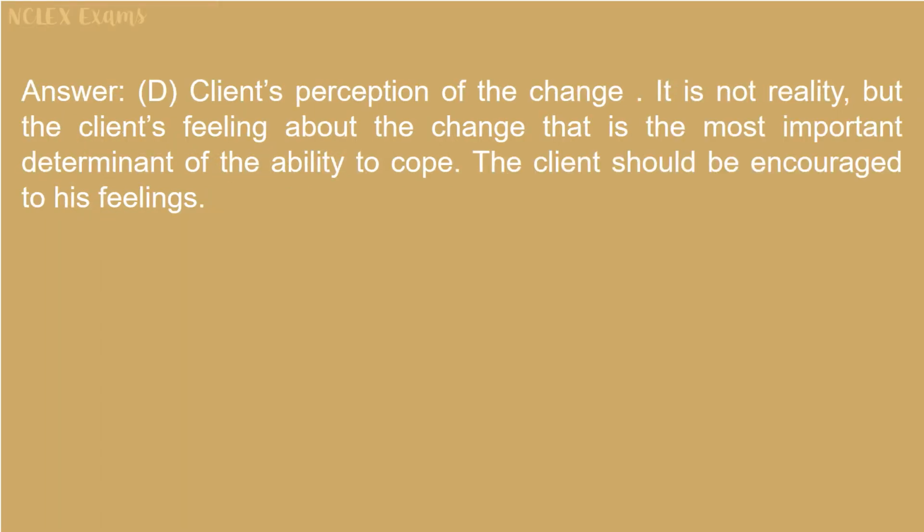Answer: D. Client's perception of the change. It is not reality, but the client's feeling about the change that is the most important determinant of the ability to cope. The client should be encouraged to express his feelings.